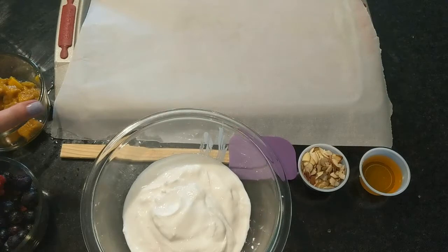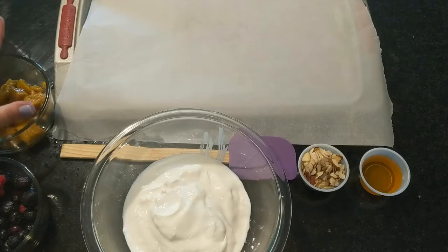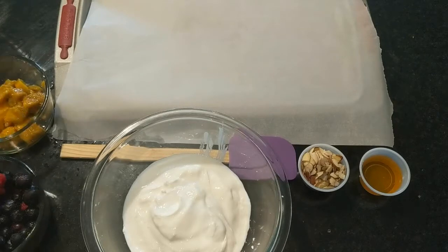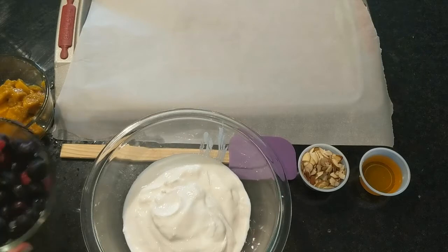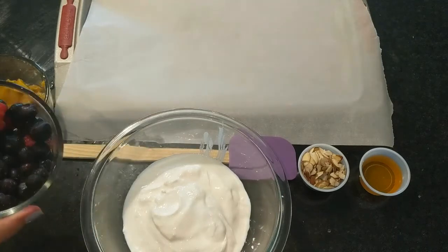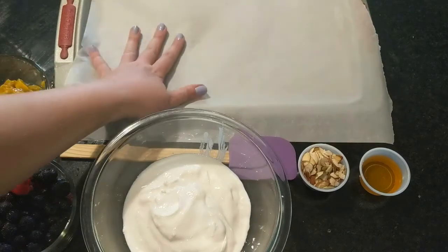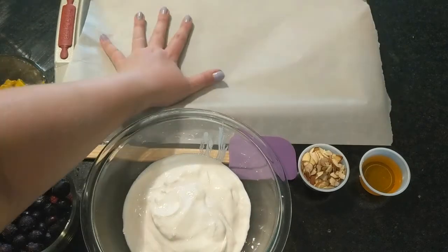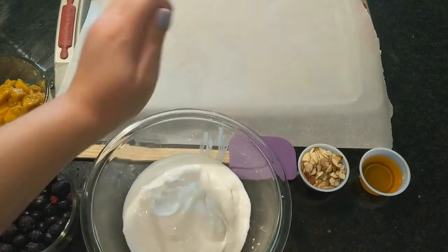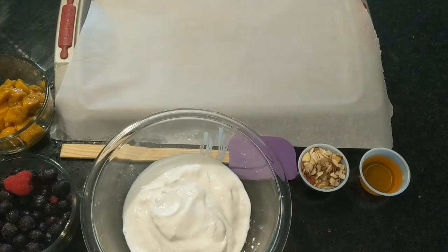And then I have 1/2 cup of chopped mango. You can use frozen. You could chop up a fresh mango. It's really up to you. And then I have raspberries and blueberries here. You could use strawberries. You could really, again, use whatever you like. So, super easy recipe. I have my 9x13 pan, and I've got parchment paper on it, and that's super important for when we put it in the freezer.